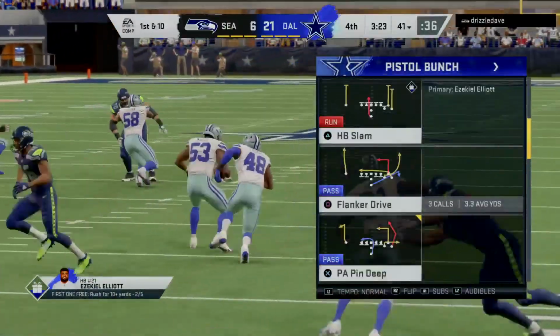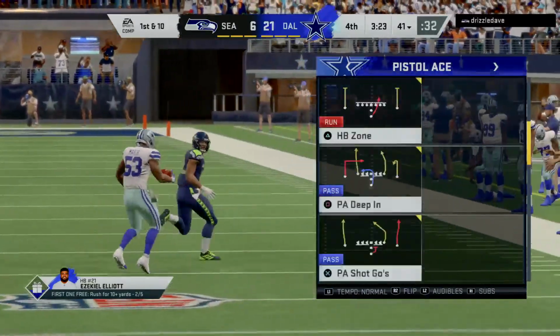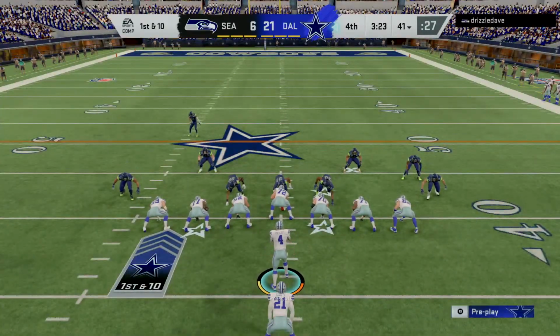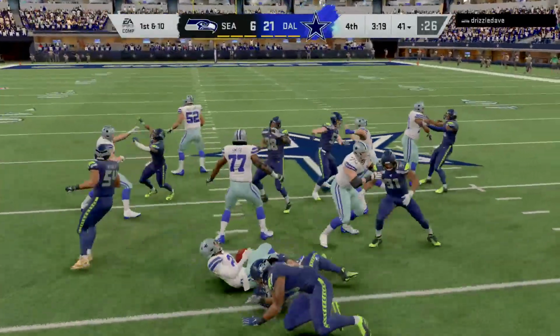Partner, we always talk about possessions being at a premium in these games, and now in this situation, throwing an interception here when you have to claw your way back in, that one's going to hurt in a big way. So good starting field position for him here as they come up 1st and 10 at the 41-yard line.